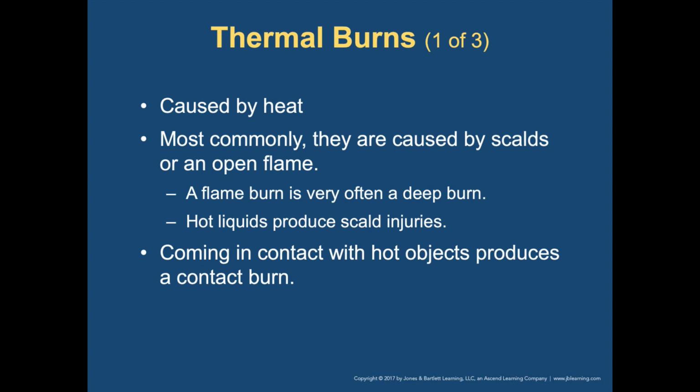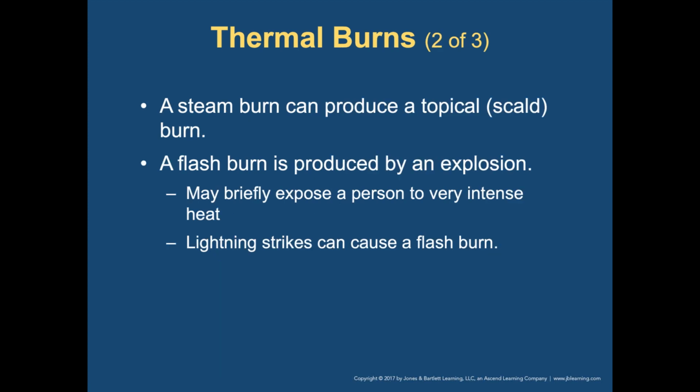Coming in contact with hot objects produces a contact burn. Contact burns are rarely deep unless the patient was prevented from drawing away from it. So if something fell on them, they're not going to be able to move. It's going to be there. Or let's say they had a heart attack and fell on it, and weren't able to move. So it is pretty deep, because it came in contact and you're unable to pull away. You can also get a thermal burn through steam, scalds, and lightning strikes can cause thermal flash burns.